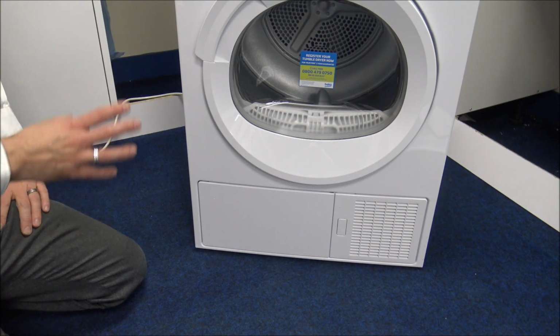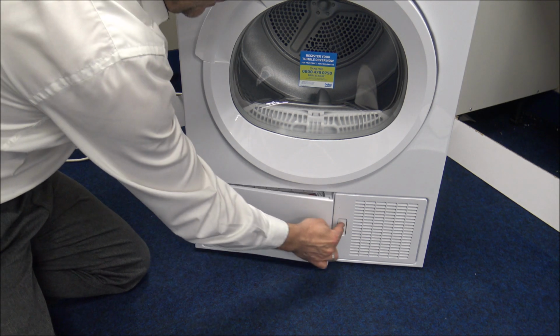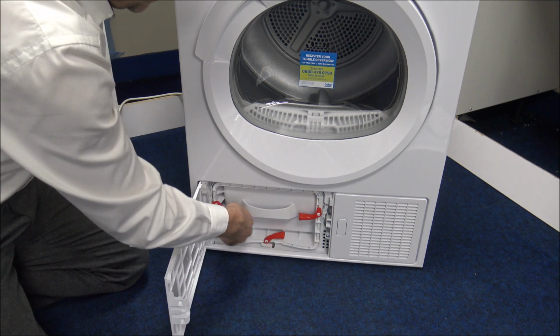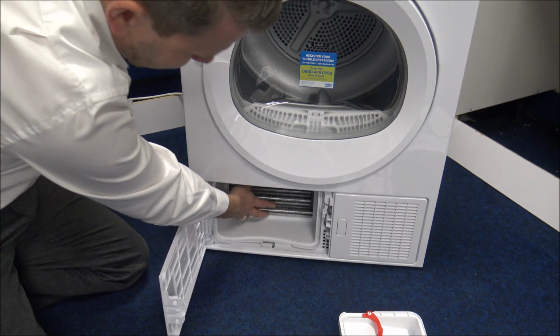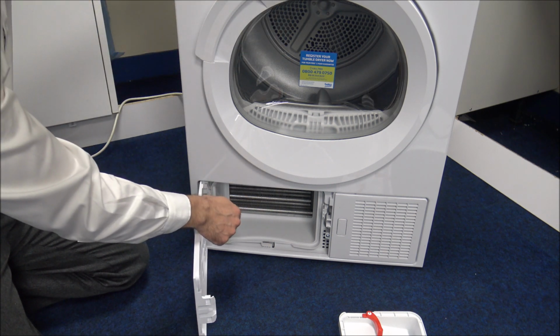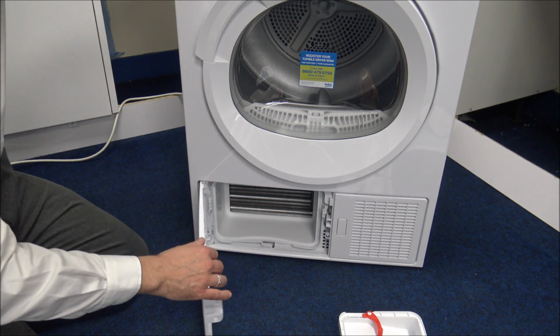While I'm talking about the maintenance on the dryer, the only other thing you really need to do is at the bottom here. So this is the actual condenser unit, and to clean this is quite easy. All you need to do is just take off the cover, and then behind here you've got the unit itself, and all they recommend is just get something like a dry paintbrush and just brush it over, and that's quite an easy process to do.